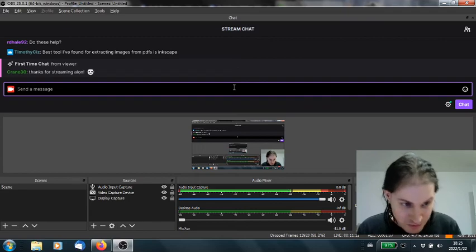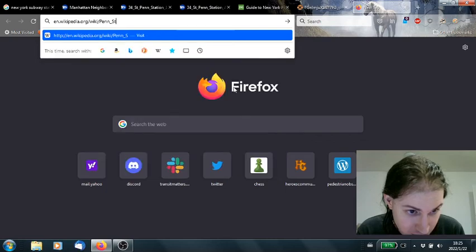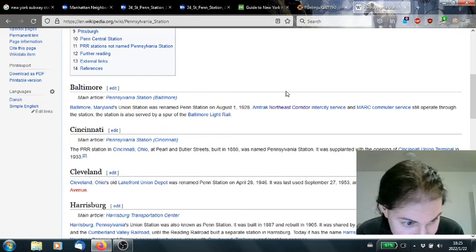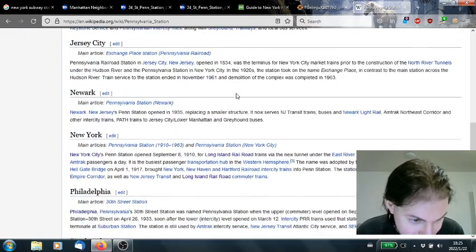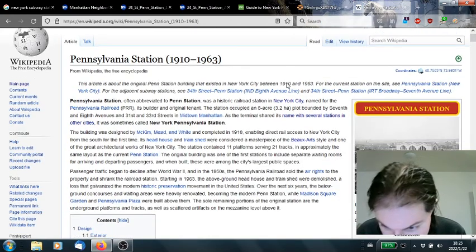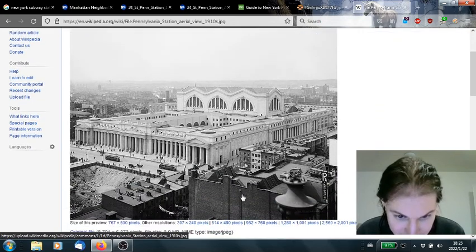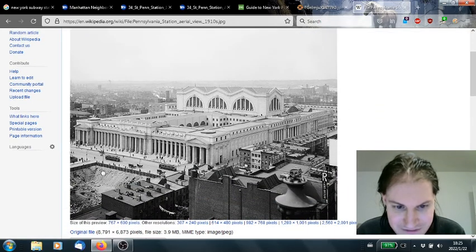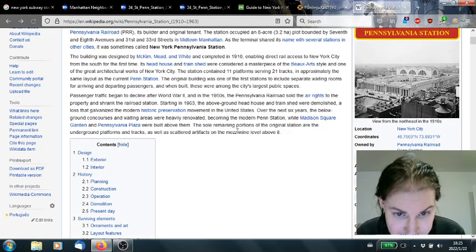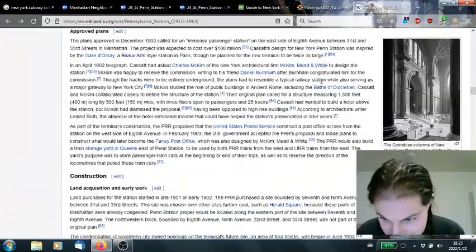Moreover, there's also a bad history there that I want to show people. Penn Station used to be on the outside, okay, not Penn Station, because there are many stations called Penn Station. So let's look at Pennsylvania Station, the original one. This is how it looked. It was this beautiful neoclassical building, very roomy on the inside, and it was demolished, as I mentioned, remember, 1910 to 1963. Well, something happened in 1963, right?